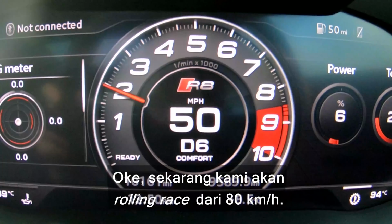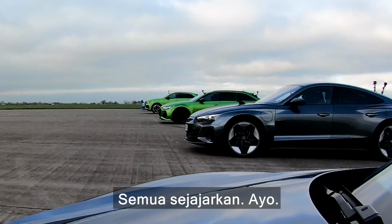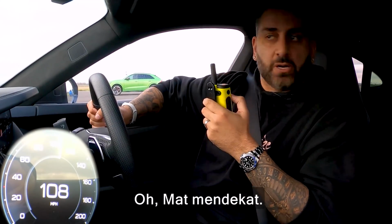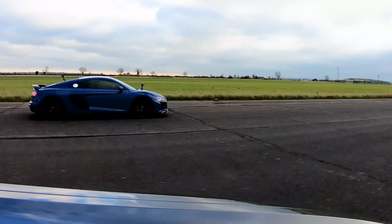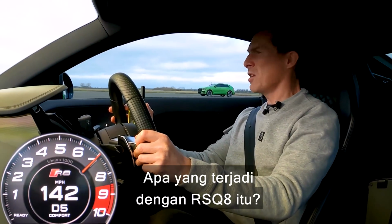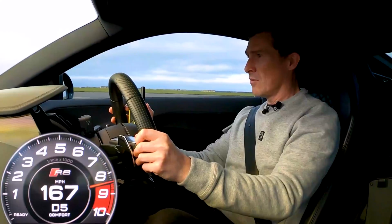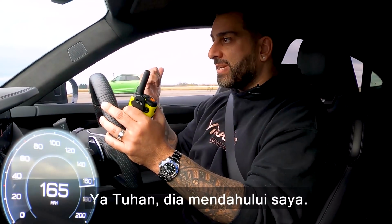Okay, now we're going to have a rolling race from 50 miles an hour. All the cars in their comfiest settings, automatic modes for the gearbox. Everyone level, come on. 3, 2, 1, go. Oh, bit of a jolt on the kick down, but we're off now. Wow, the RSQ8 is fast. Oh, here comes Matt. Half mile and yes, here we go. What's going on with that RSQ8? It's flying. I can't believe the RSQ8 dropped the RS6. What speed will I do at the mile? Really slowing down, 165. Oh my God, it's coming past me.